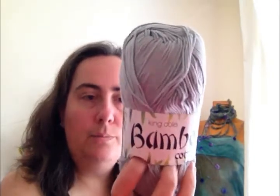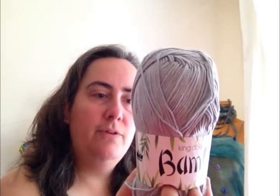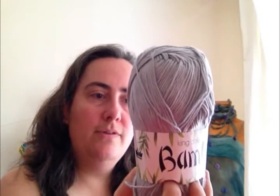I'm knitting this from King Cole's bamboo cotton. There's a skein. I've got two colours, the silver colour and a pastel blue colour. Each ball is 100 grams, it's 50% bamboo viscose and 50% cotton. You get about 230 metres per skein. It's nice to knit with, it's nice and soft. As you can see, that's the two colours. Because it's cotton, there's a creaseability to this, so I'm going to have to block it and keep it nice.